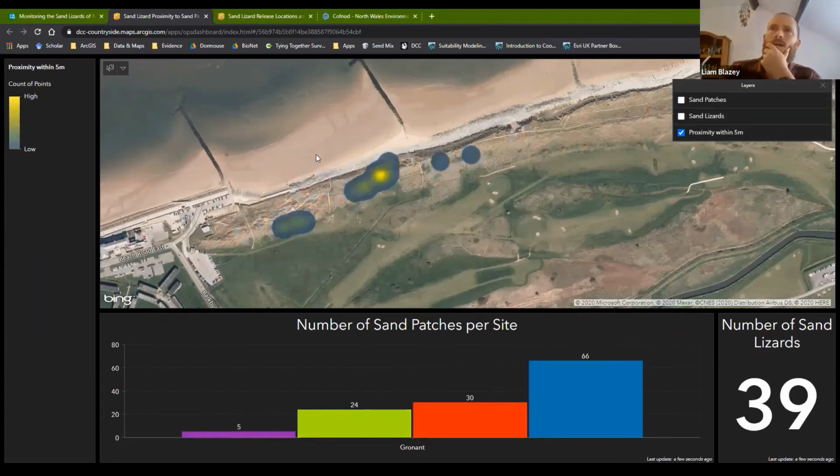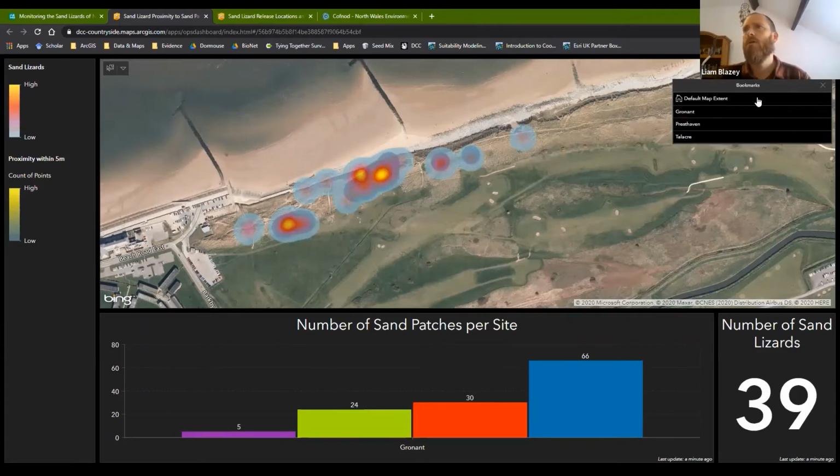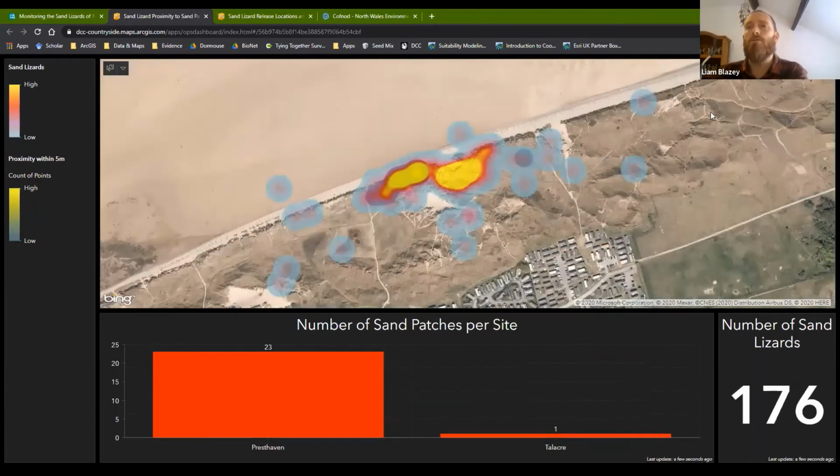This is a map of the proximity of sand lizard records to sand patches within 5 meters. And I went with 5 meters because we use a Garmin eTrex 10 handheld GPS, and they can be off up to 5 meters. So I kind of went with 5 meters on that. But it does tend to show that the majority of them are falling within the area, particularly at Presthaven, which I wanted to talk to you earlier about.